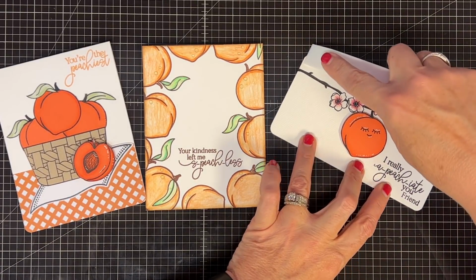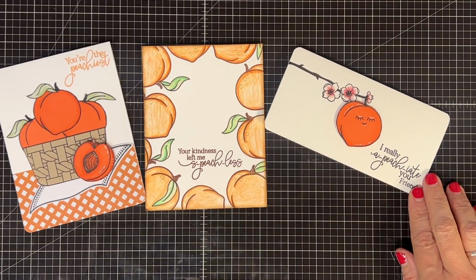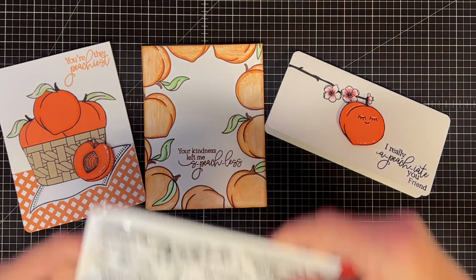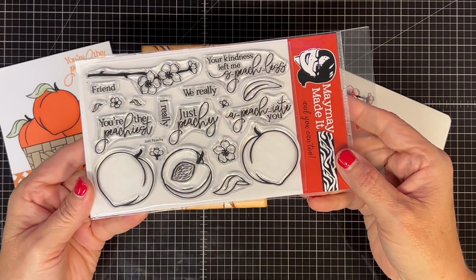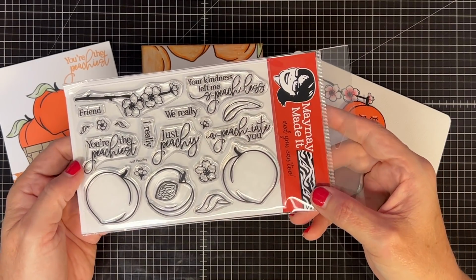And I made this card with that linen paper that's so rich and thick, and it doesn't want to lay flat for you to see it, but look at that. All right, guys, let me bring the stamp set back over. This is it right here. Just Peachy. If you think Brenda won't be playing with this one, you got another thing coming, right?